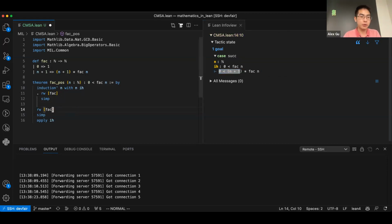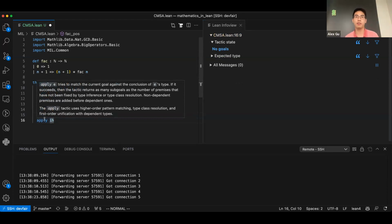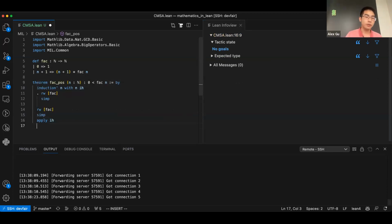In this case, once again, you can rewrite with the factorial, which now you see is using the other case of the definition: 0 is less than n plus 1 times the factorial of n. It turns out that simp is relatively powerful. It says, okay, let's simplify, let's rewrite this into 0 is less than factorial of n. So if you can prove 0 is less than factorial of n, then we're done. The way you prove this is, we already have this inductive hypothesis that says exactly what we want. And so we use this tactic called apply. What apply does is it says, if you have a hypothesis, then the conclusion is true. And so now we have no goals, which means that this theorem is proved.